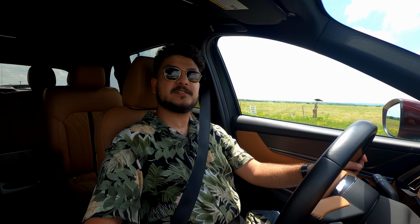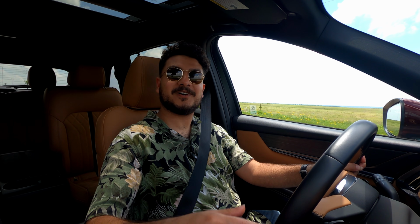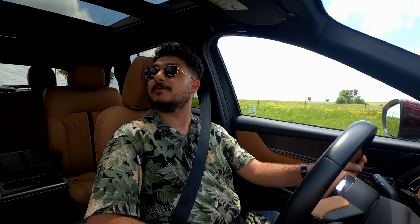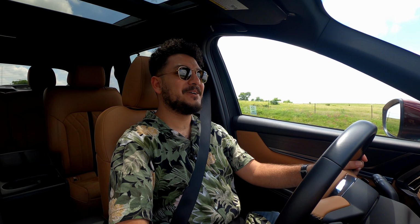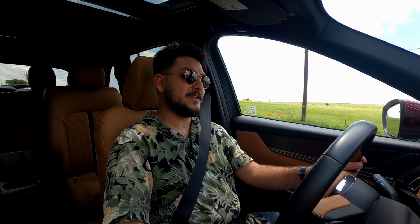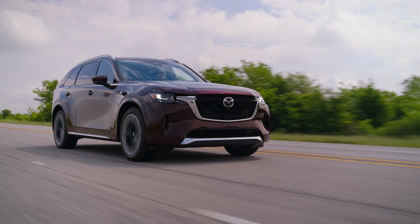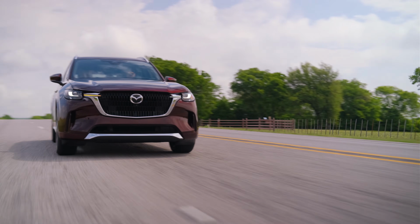Of course, we have this massive moonroof or panoramic sunroof above our head, because it does indeed open. Wow. It's so big that it takes the cover a good while to catch up. But if you're looking for a premium 7-seater SUV, the CX-90 is definitely a big contender in the game.